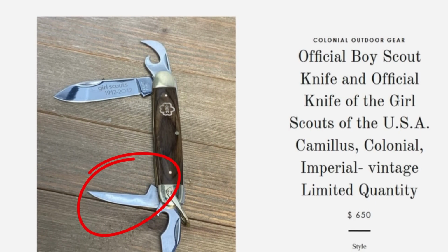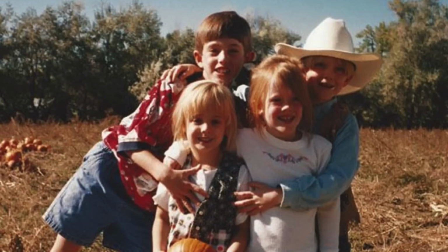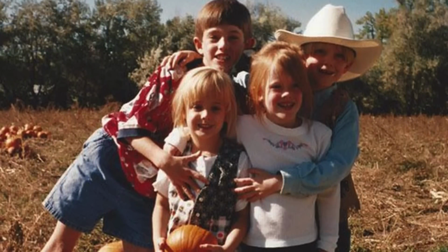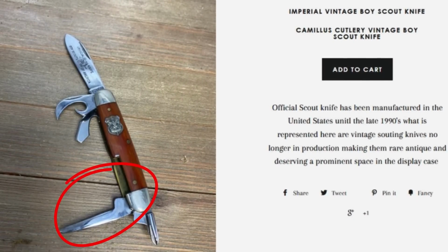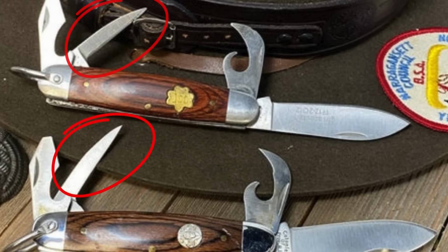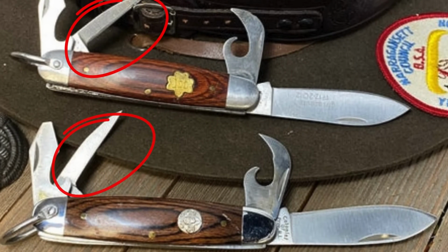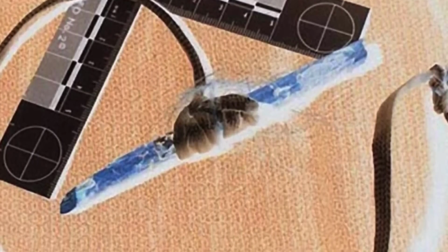It's important to emphasize here that the knife with the knot tool was, and likely still is, part of the official paraphernalia for Boy Scouts in the USA. These were manufactured until the late 1990s, so Christmas 1996 is right in that ballpark. So if this piece of wood with string and a peculiar kind of knot on it is the murder weapon, what does it tell us about the murderer?